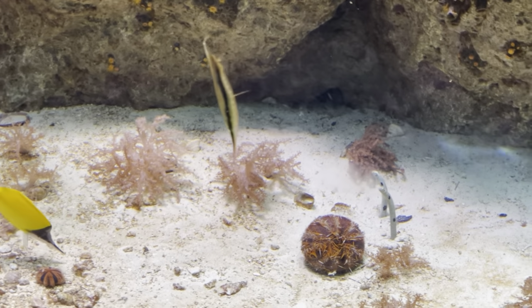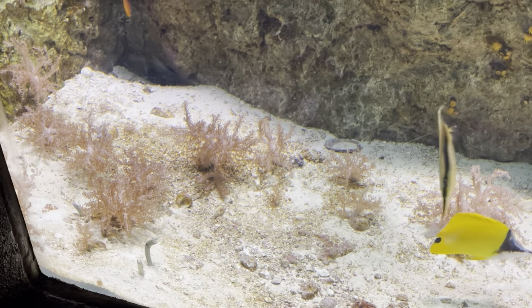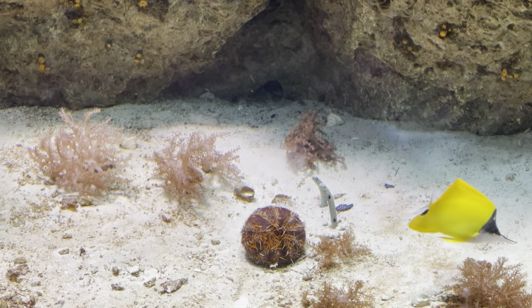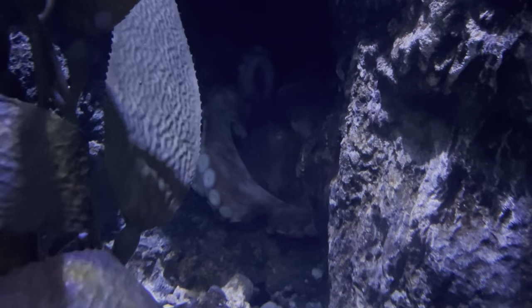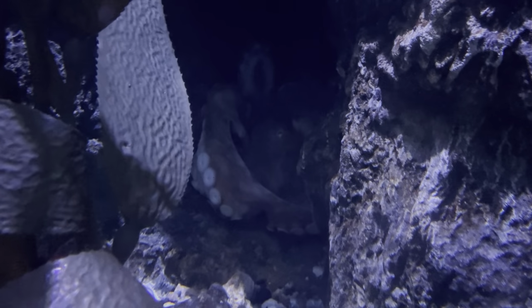Alright, these spotted gargoyles are kind of cool, just poking out of the sand. Like a little terrifying, like the scariest plant that's ever grown out of the ground right there. Look, it's an octopus. I like these guys, although it's more fun when they're actually playing and doing stuff, but still, he's cool looking.